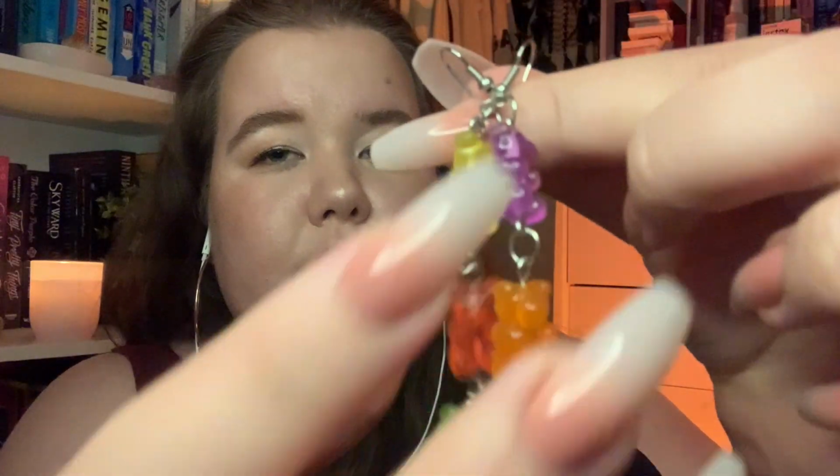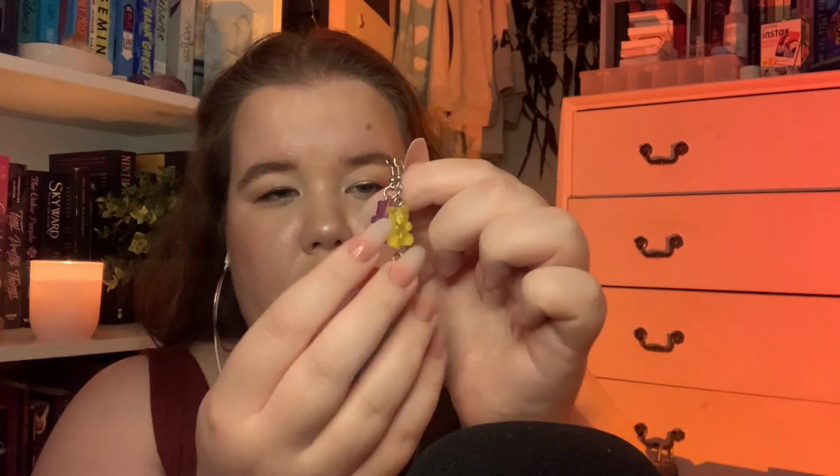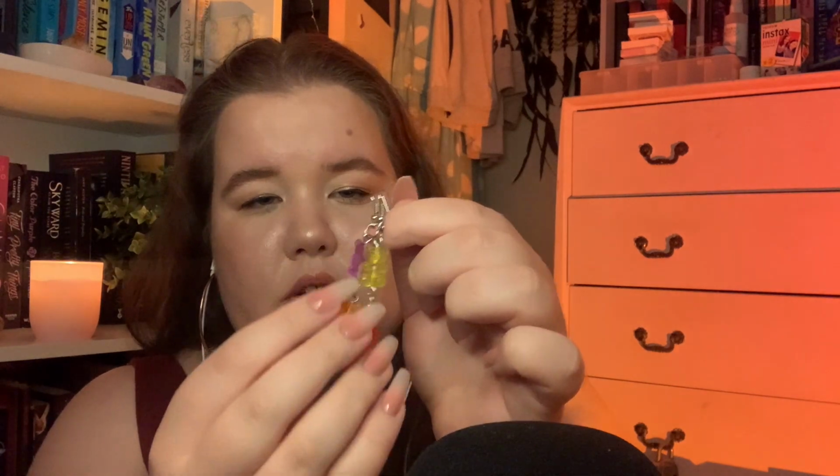The next pair of earrings are these gummy bears. These are also from Shein. They're so cute. And they're just like a chain. So I'll just show you on the stand.